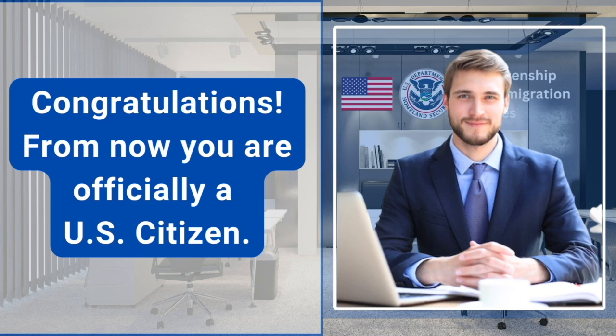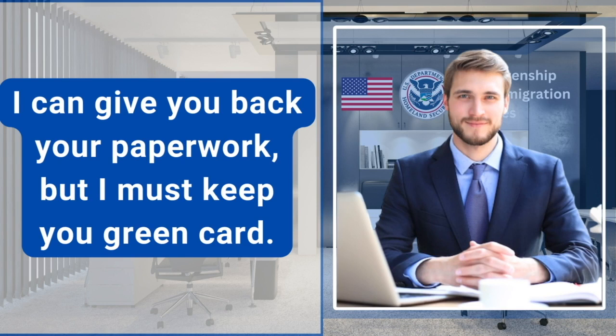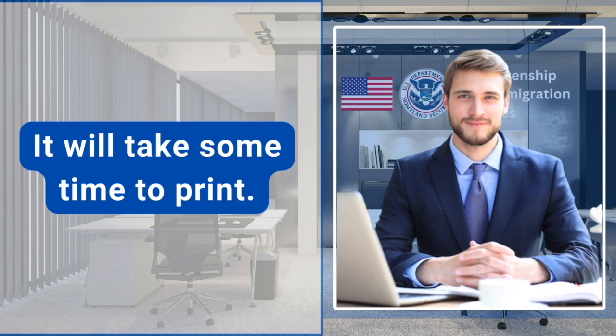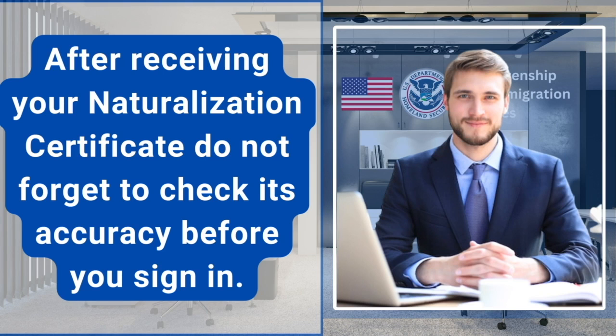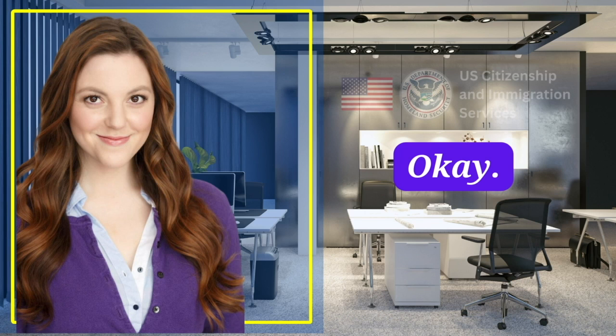Congratulations! From now you are officially a US citizen. Thank you, officer. I can give you back your paperwork, but I must keep your green card. Now I will print your naturalization certificate. It will take some time to print. So please wait for a while in the waiting area. Sure. After receiving your naturalization certificate, do not forget to check its accuracy before you sign it. And you must sign it with a black ink pen. Okay.